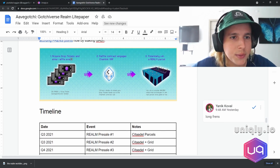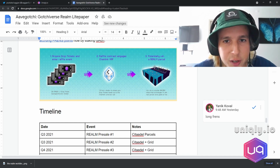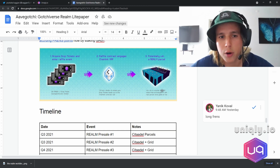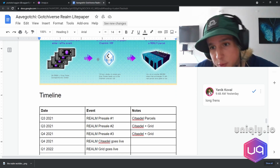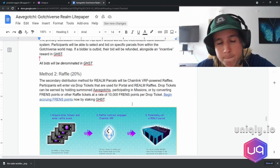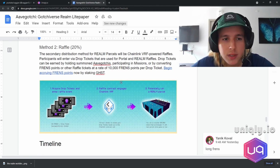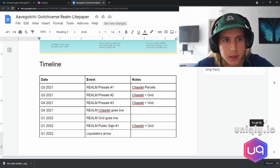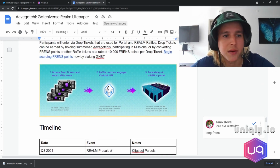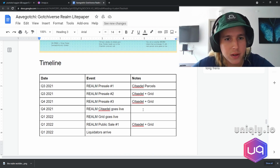And this is how it would work. You acquire drop tickets and enter raffle events. The raffle contract engages Chainlink VRF, and you potentially win a realm parcel. Now wait, do we have to pay for that? So we don't have to pay, we win it. Interesting. I like that. Okay. I mean, you do have to get GHST to get FRENS, and I'll teach you guys how to do that when this actually goes live.